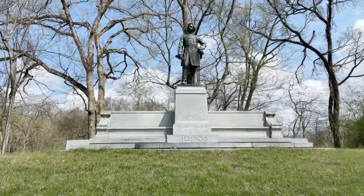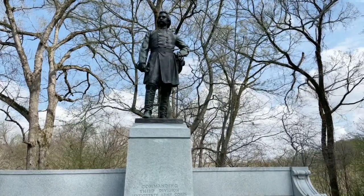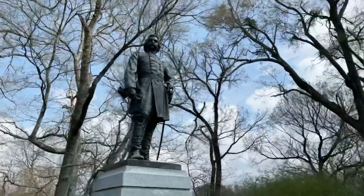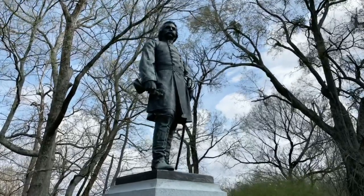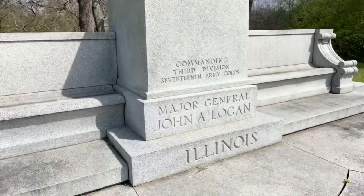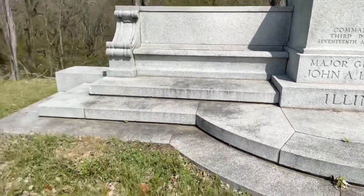There he is, Major General John A. Logan. I've seen a lot of Logan stuff. Try not to cut your head off, Mr. Logan, or excuse me, Major General. Oh, God, cut your head off again. There he is. That mustache. Yeah. So he's commanding the 3rd Division, 17th Army Corps. Okay. Yeah. Impressive.